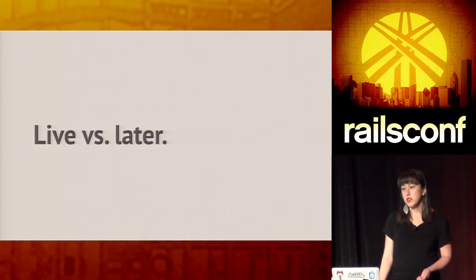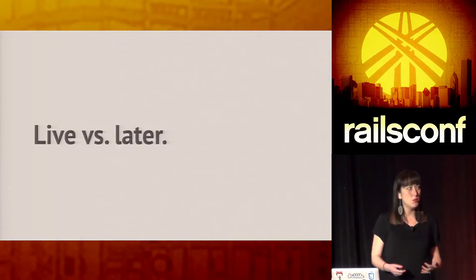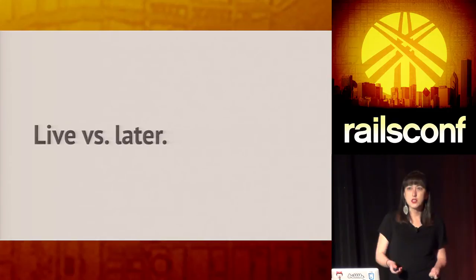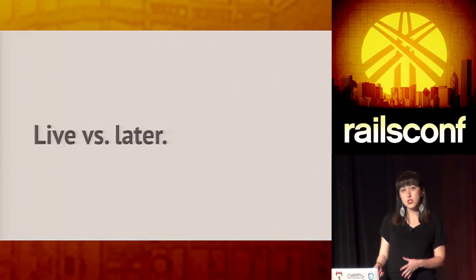There's a couple different ways that you can take notes. There's live and there's later. Live sketchnoting involves taking the notes at the same time that the presentation is happening. You're doing it in the moment. Later sketchnoting is where you might jot down some bullet points, maybe using your computer, maybe on another piece of paper, and you go back to your sketchbook later and draw them out.